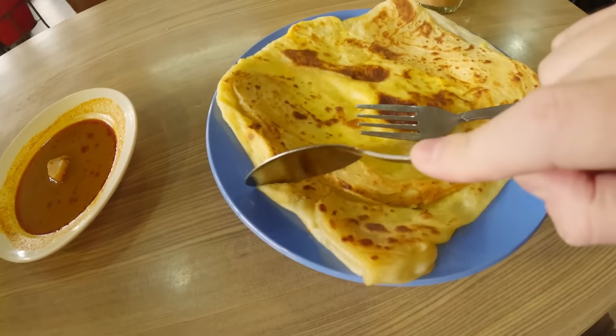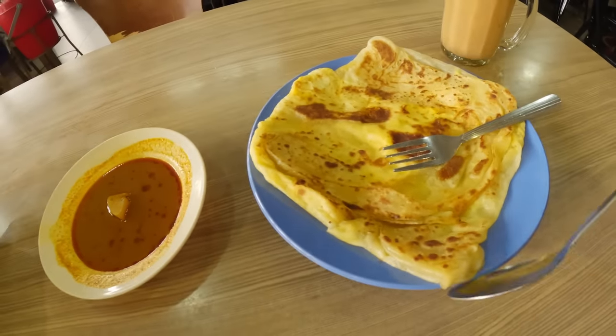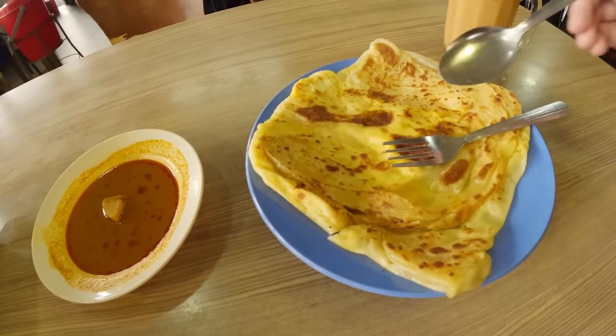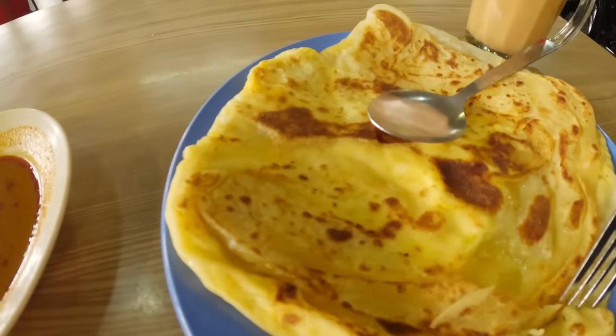Let's see. One-handed eating is always a bit tricky. Oh, it smells like a pancake, actually. Ooh, it smells a bit sweet. Okay, how am I going to do this? Wait. I'll set up my camera here. Like this. That will be easier for me.